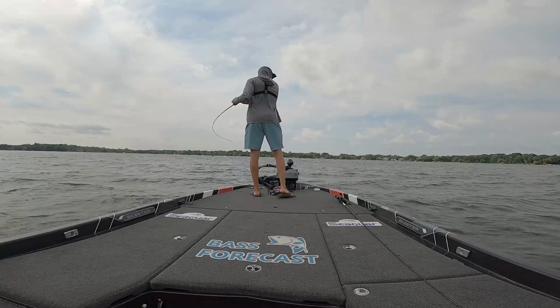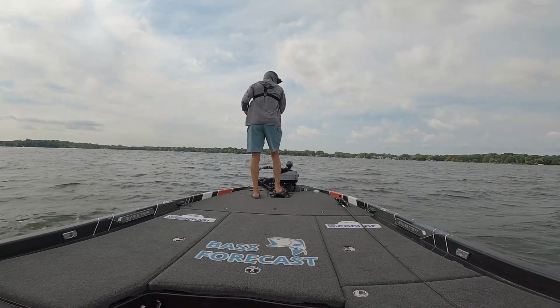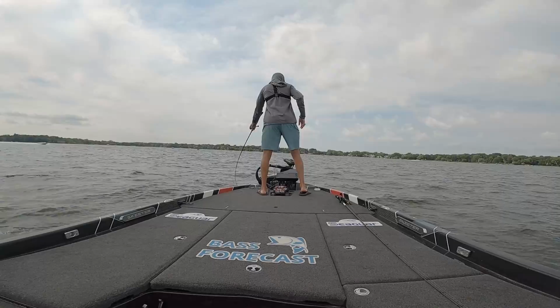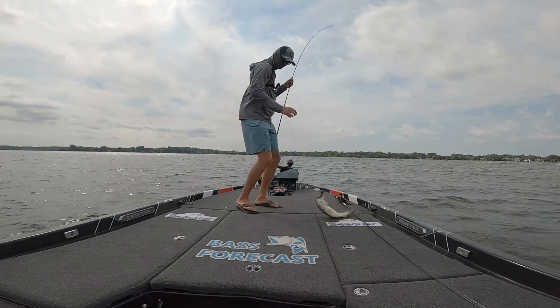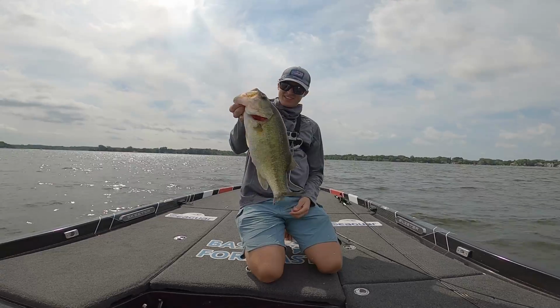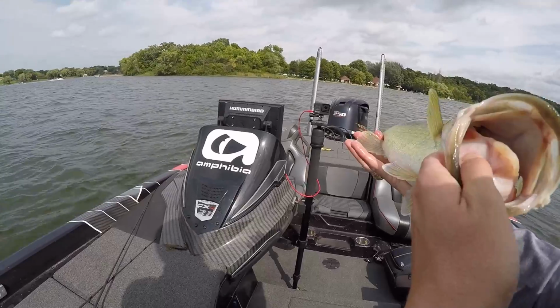That a fish? No way. That's a fish, and that's a nice fish, whatever it is. Another one on the chatterbait. Just covering water on this flat, and we got him. Oh yeah. Oh yeah. Yes, sir. That's what I'm talking about. Heck to the yeah. 2.5, 3-pounder. Beautiful fish. Oh, I love Minnesota.